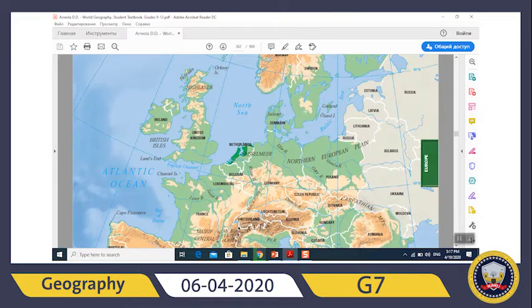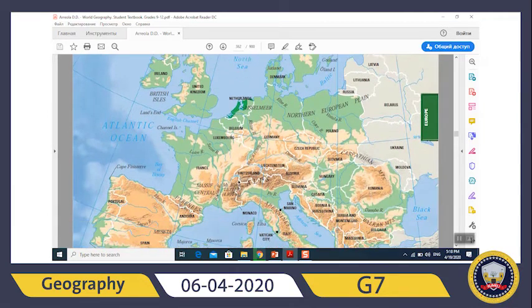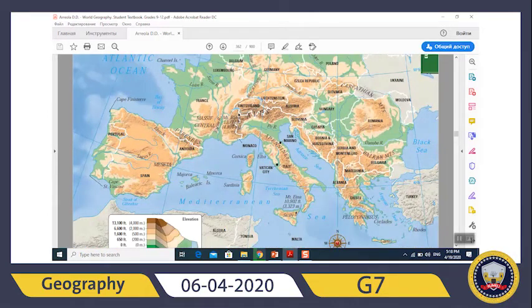The next group of peninsulas are called southern peninsulas, and they are of course located in the southern parts of the European continent. Okay, so here we are. First of them is the Iberian Peninsula here.